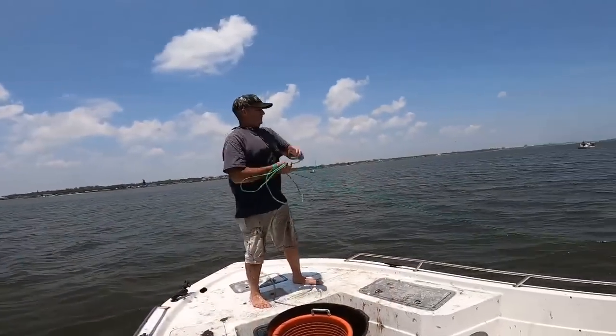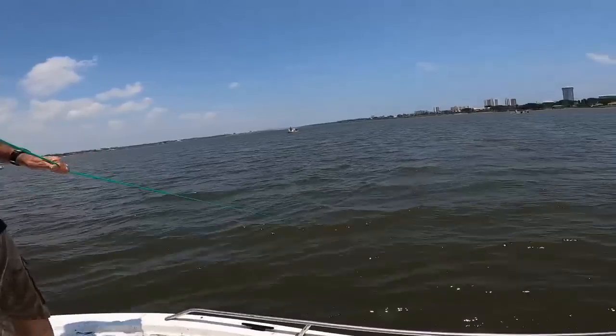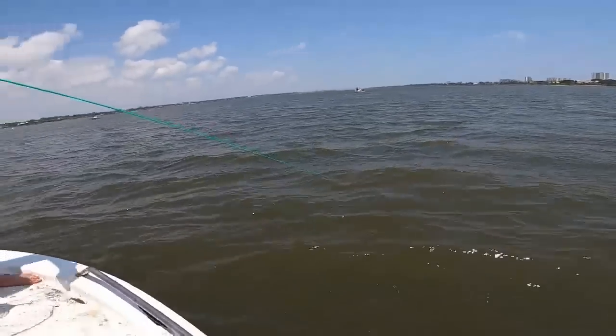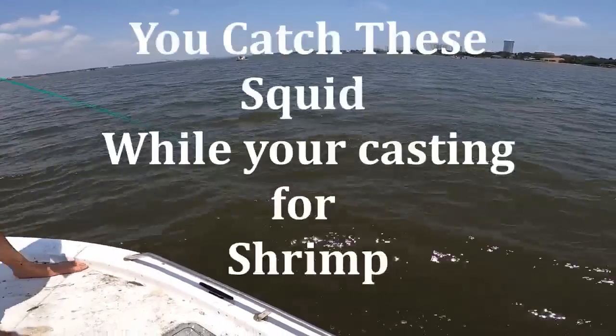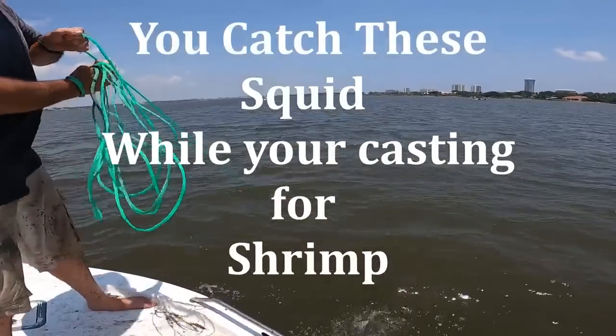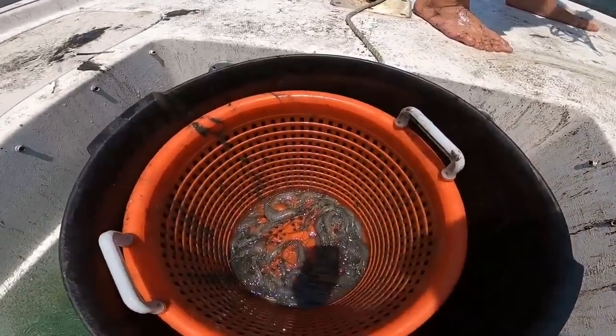All right, the man says he's feeling pops. So let's see what we got here. It's either gonna be fish or shrimp. We're catching the heck out of these little gobies. And these gobies are everywhere. See what you got there, man. He's got a pile of shrimp. That's what he's got.